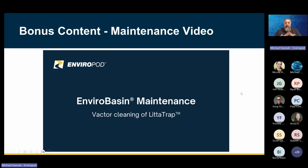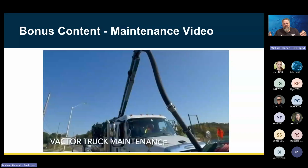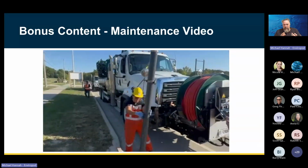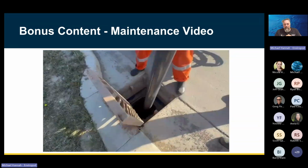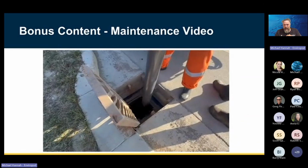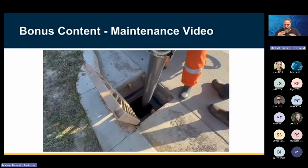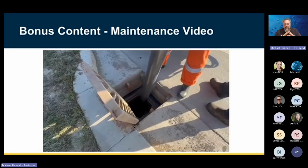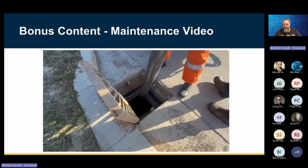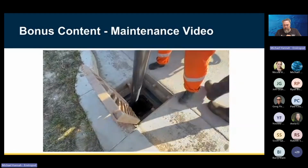So this is on Colonel Talbot. There was construction going on, and this has led us to thinking maybe we need a stainless steel flange. The crews at the City of London have been awesome. They've really taken on cleaning different stormwater management assets, and they've modified their Vector truck a little bit to be able to easily get in there and not do any damage to the system. You can see them getting in there with the Vector trucks, vectoring up all that sediment, looking pretty good.